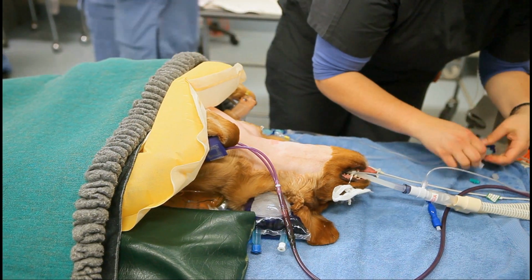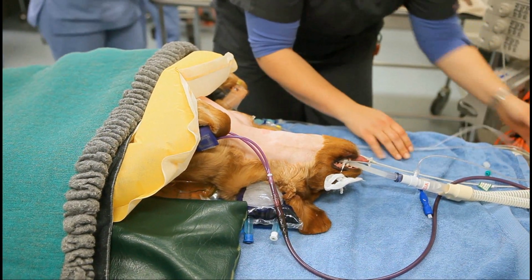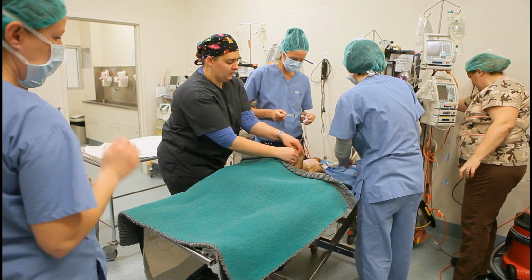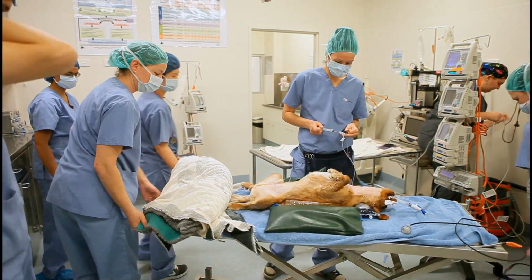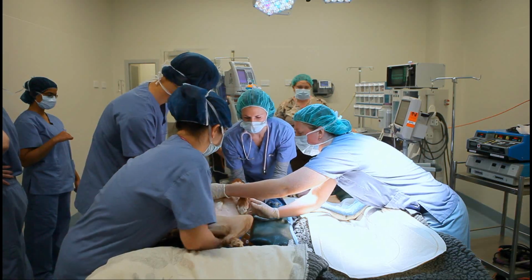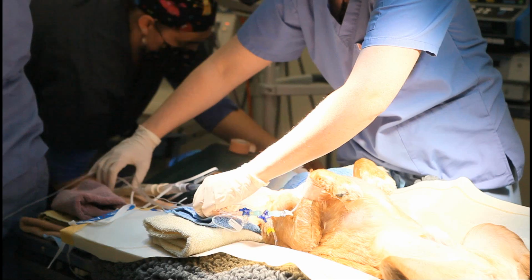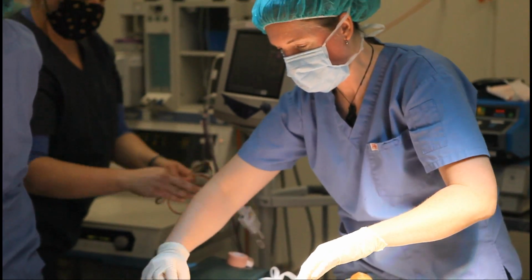The correct administration and monitoring of anaesthesia and the management of pain are vital to animal well-being. The University of Melbourne Veterinary Hospital offers the only veterinary anaesthesia service in Victoria. The anaesthesia team provides crucial specialist anaesthesia and pain management care to the hospital's small animal, equine and exotic patients, from the most routine to the most critical, from the time of pre-medication and preparation through to their recovery in our wards or intensive care unit.